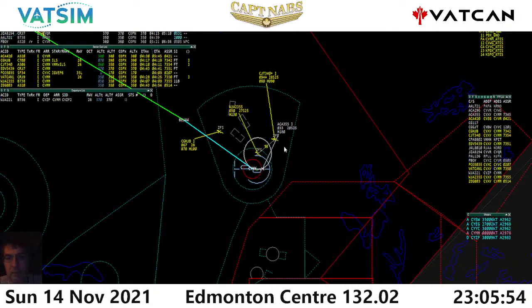WestJet 2355, heading 130. Heading 130, WestJet 2355. Cargo Jet 340, heading 180. Heading 180, Cargo Jet 340. WestJet 2355, descend 3,300. Descend 3,300, WestJet 2355.